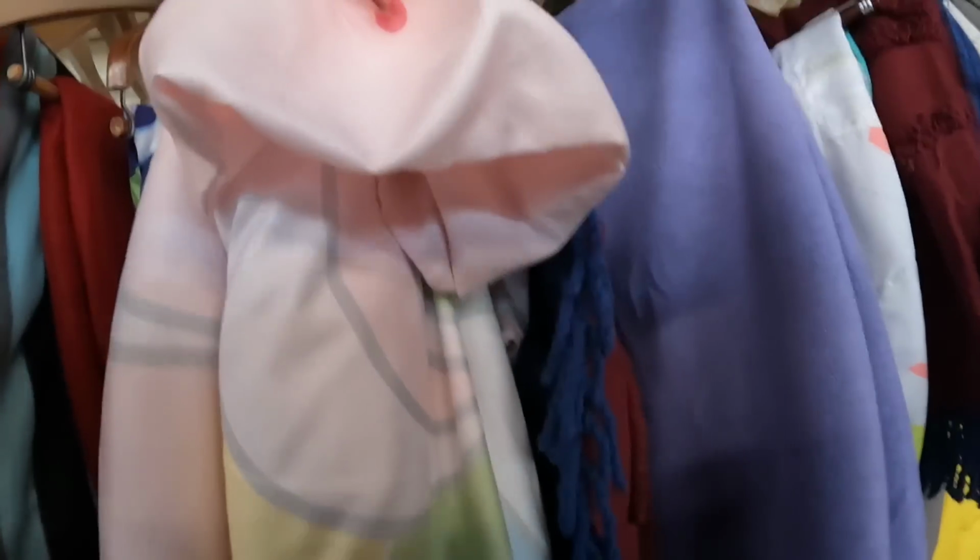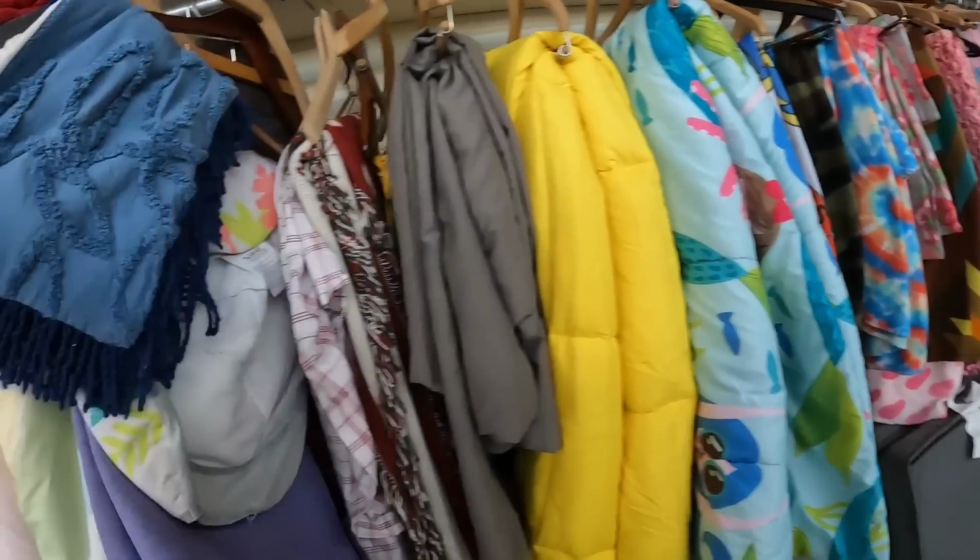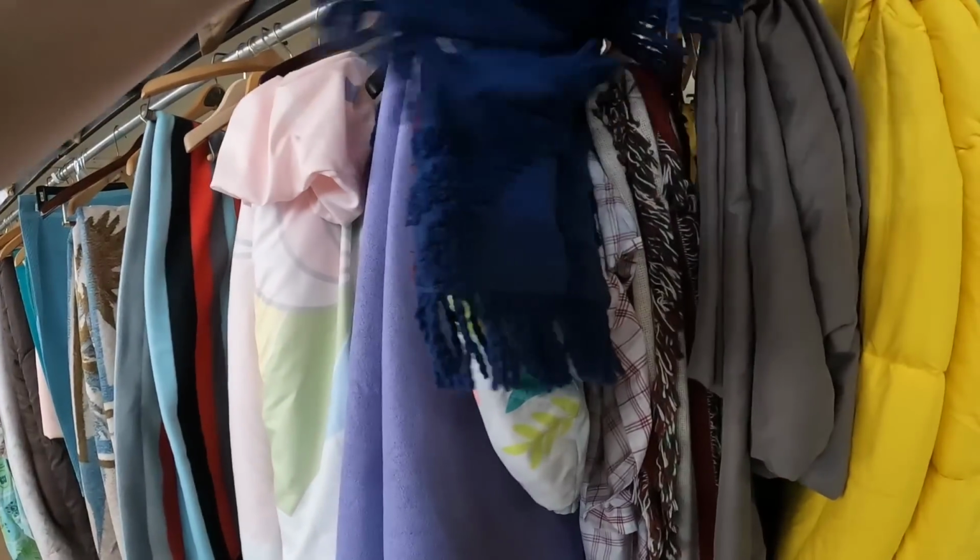Sorry, I was getting you guys kind of in the middle of the blanket. The camera is on the front of my shirt, so I was trying to reach up and put those up.